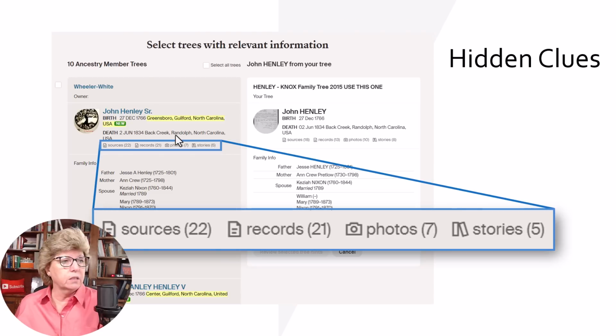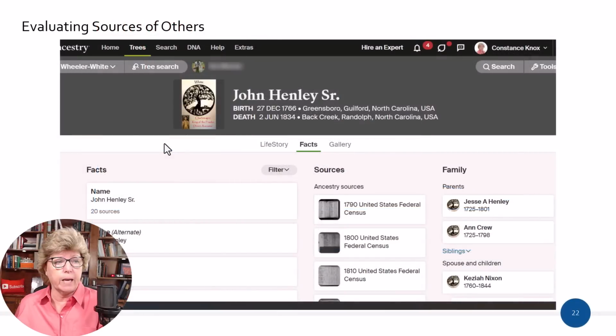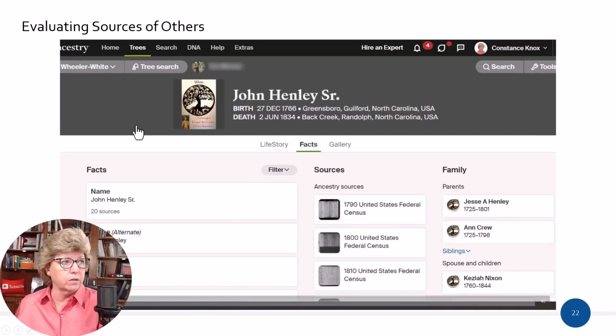But we're going to dig into those sources, and by doing that, we're going to click on John Henley Sr.'s name in order to do that. So once we're in here, one of the things that we really need to pay attention to, because a lot of times this can look like our very own John Henley in my own tree, we need to pay attention to the fact that we are watching his tree and not my own, okay?